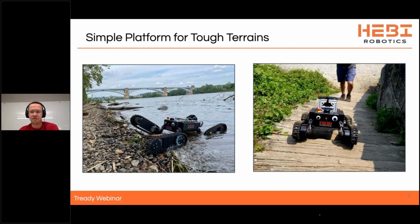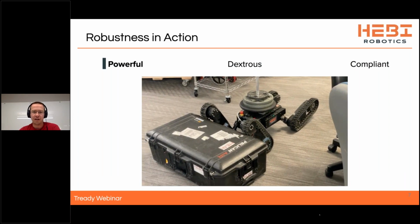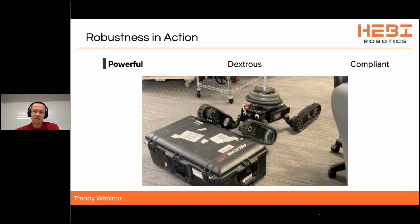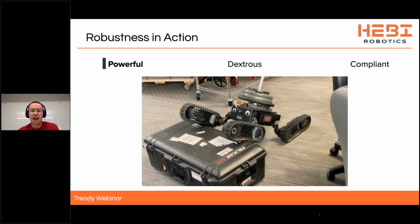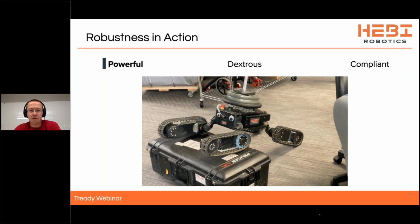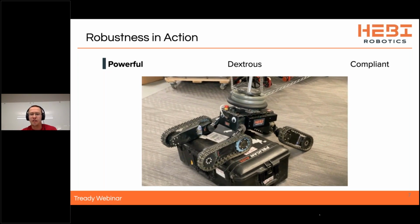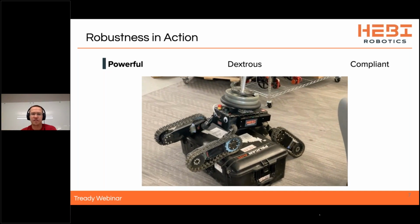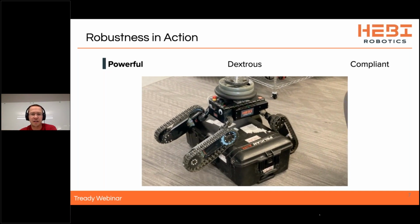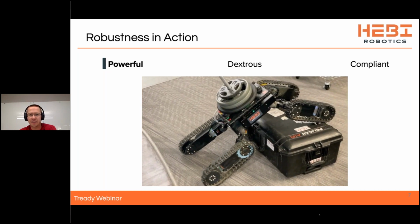That's a theme that you'll hear through this presentation and really anytime we talk about the actuation side of HEBI's platform. The main traits of the robot: First of all, it's quite powerful. The actuators that we create focus on really high torque and slow speed. So it's a robot capable of putting out a lot of force, although it's generally slower than a typical high power system. Here's an example of the robot carrying 20 kilograms of payload over an obstacle that's a little bit more than a foot high.